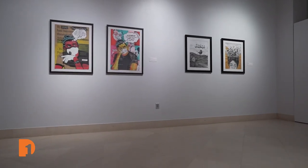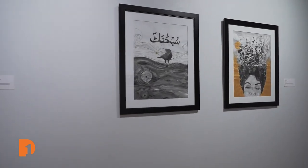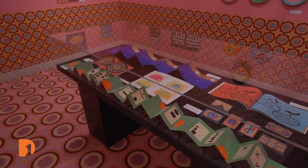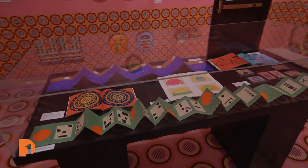In the temporary exhibits, they're mostly exhibits of artwork by Arab American artists. And again, that's where we show how Arab American artists today interpret the world around them.